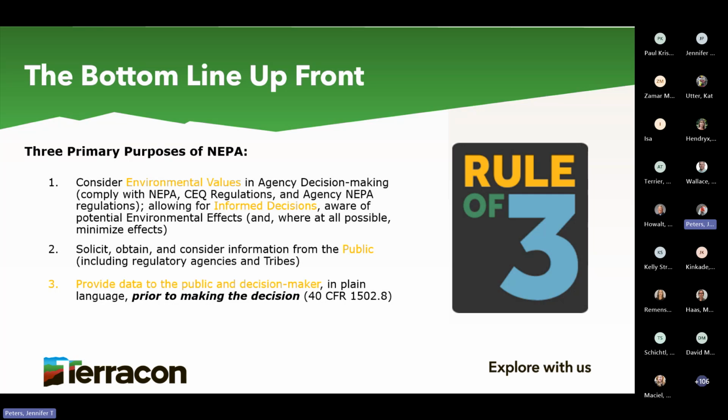But NEPA is a planning document through and through. It's not to cause problems. It's not to cause any consternation or to stop a process. It's to provide information for you to move forward in doing your project in a clear, concise manner, but also hopefully in a beneficial manner to the environment and to human health.